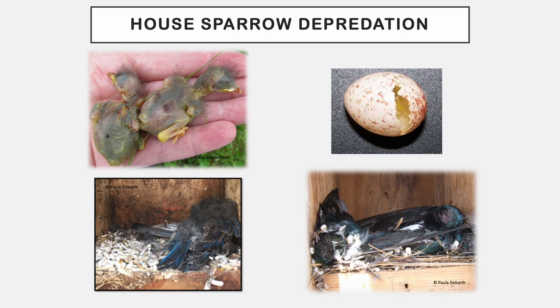Seed-cracking beak on a house sparrow is also a head-cracking beak. The eastern bluebird bill is designed for eating soft insects and cannot compete in close quarters.